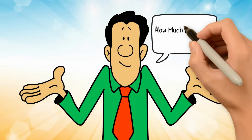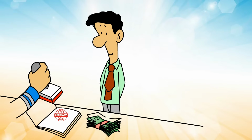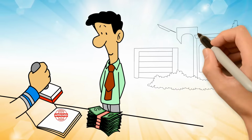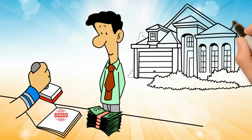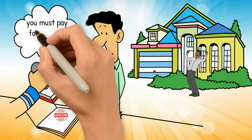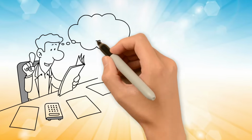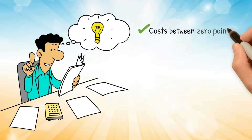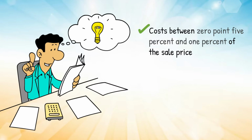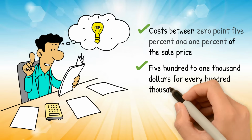How much does title insurance cost? The good news is you only pay for title insurance one time, when you close on the loan. Your owner's policy covers you for the time you own the home. The lender's policy is for each lender, so you must pay for another lender's policy if you refinance your mortgage. On average, title insurance for both a lender's and owner's policy costs between 0.5% and 1% of the sale price, or $500 to $1,000 for every $100,000.